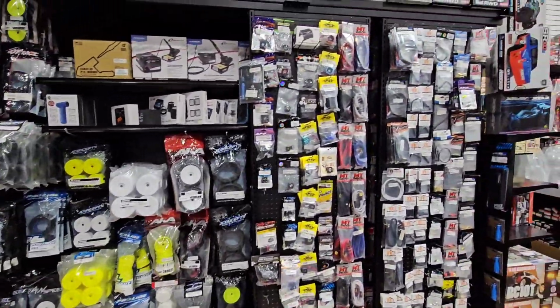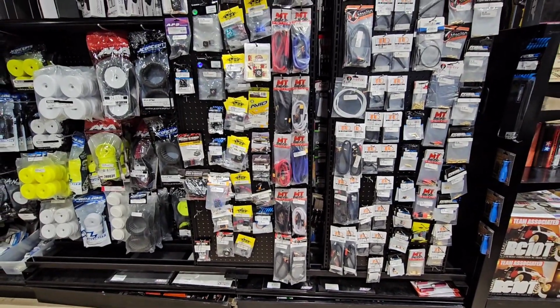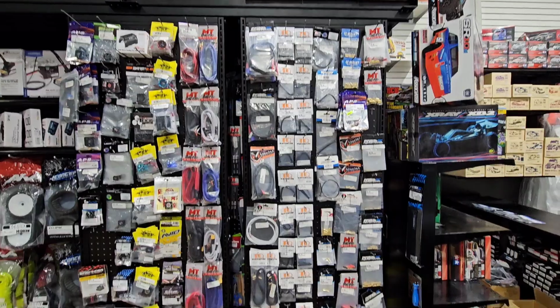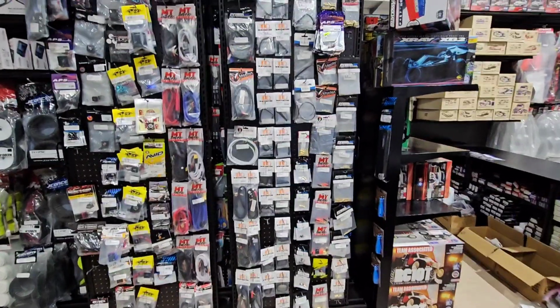And then right up front here, you've got your charge cables again, stuff that we thought about, stuff that we sell the most of, we're going to have in front. So like your sensor cables, plugs, and then behind there are all the tools.